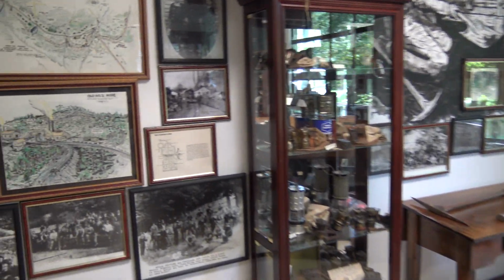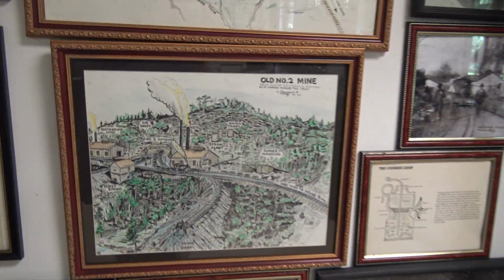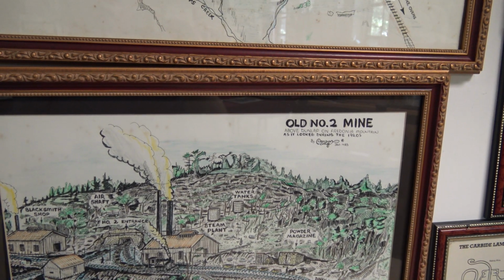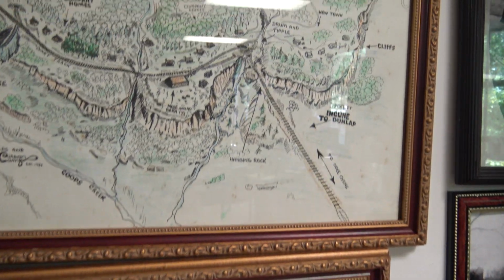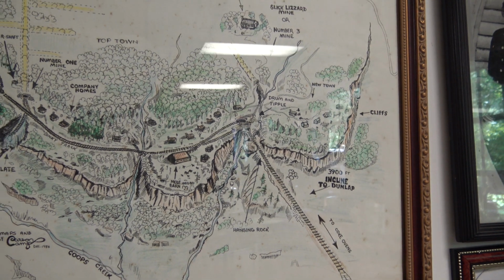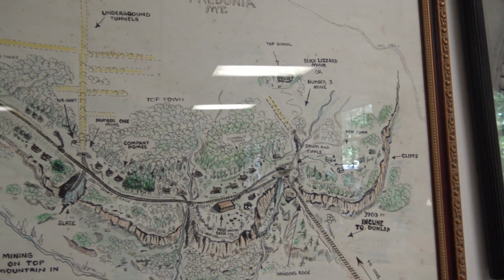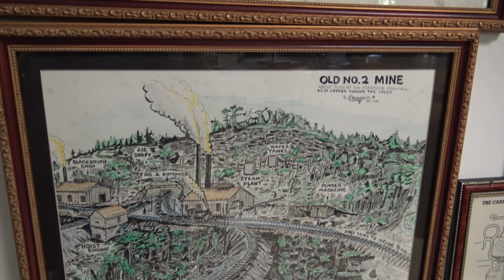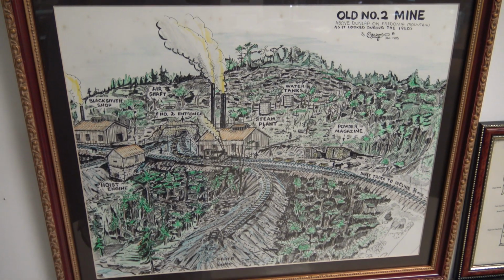Now the old number 2 mine, this is up. This is up on top of the mountain. So it shows you the drum and the tipple, the number 1 mine, number 2 mine. Here's a close-up of the number 2 mine.